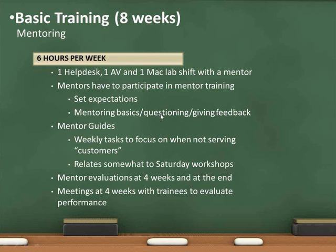We're trying right now to take our mentor guides and actually relate them more to the Saturday sessions, so that if we cover, say, digital media training on Saturday, then they'll have digital media type tasks in both the AV Center, Help Desk, and the Mac Lab during that week, but we're not quite that organized yet.